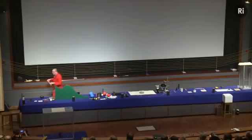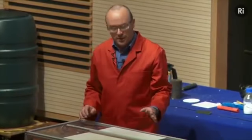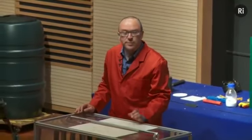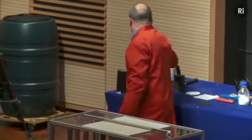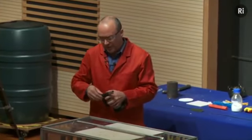So I'm first of all going to demonstrate this idea of deflagration or burning. So this is a metal track and it contains a powder. The powder is actually finely powdered nitrocellulose. It's the kind of powder that's used to reload the bullets for guns. And what I'm going to do is to set fire to this trail of powder at one end.